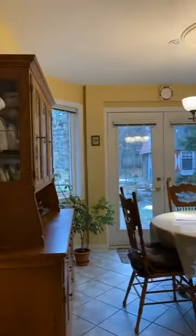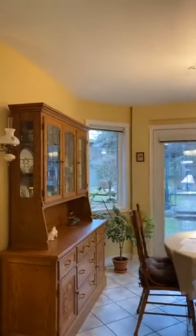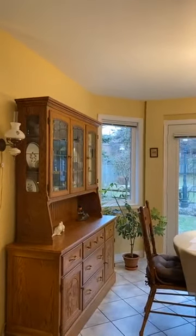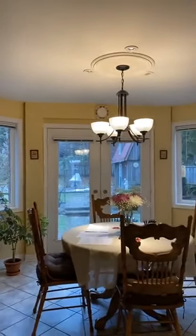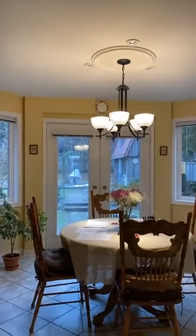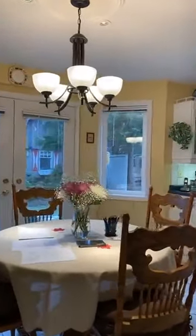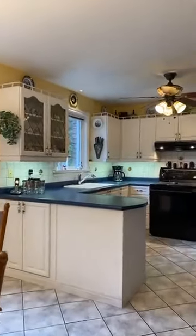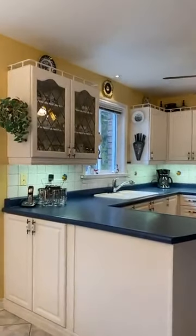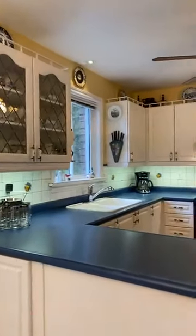Backing off to the kitchen. So the kitchen has lots of space because the current owner, she likes to have larger, grander pieces of furniture, and there's nothing wrong with that, but they take a lot of space. So just understand that you do have a lot of room for your furniture pieces. So, eat-in kitchen. And then we have the kitchen itself. It kind of has this French country vibe, I would say.